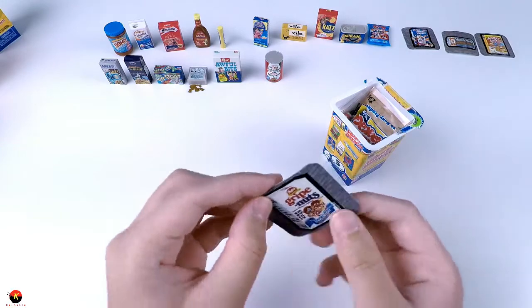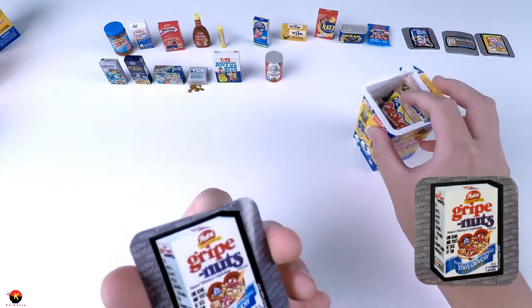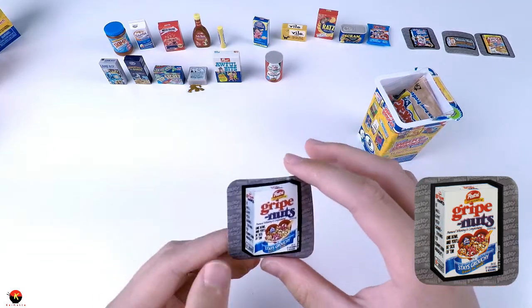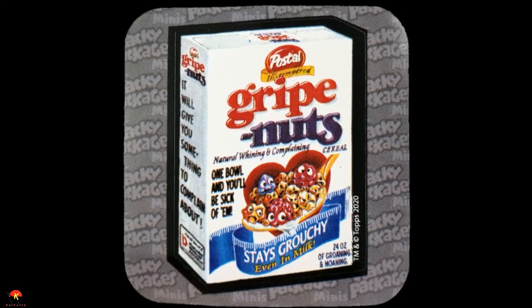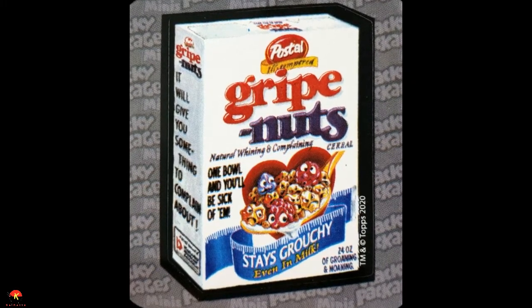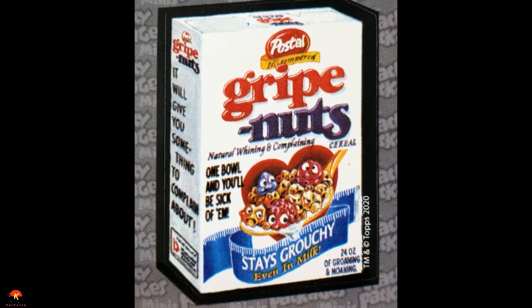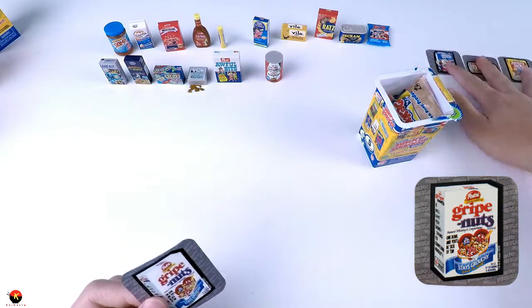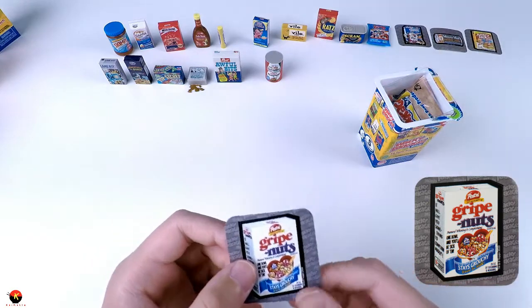And let's take a look at our sticker here. And we have Postal's Gripe Nuts. I think this is supposed to be grape nuts. And we have this little sticker here. And it says, 1 bowl and you'll be sick of them. Stays grouchy even in milk. That's funny. So here's our last sticker. We have our really cool stickers here. And this is a really cool one.